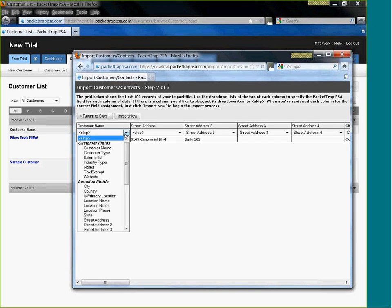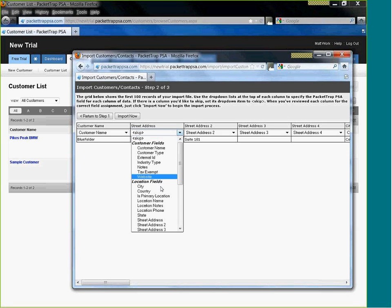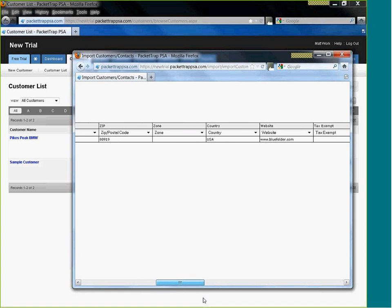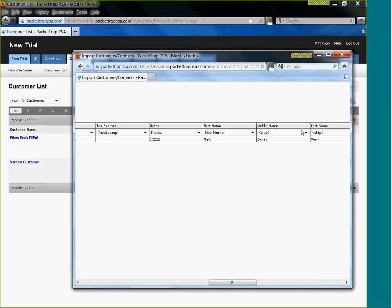I'll expand this a little bit, and we just need to link customers. So this is a customer name. This is my address. We do try to link these for you. As you can see, a lot of this is already populated. We've got some information here, but let's go ahead and fill in our contact information.